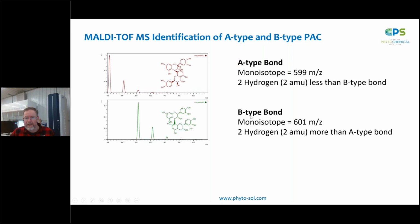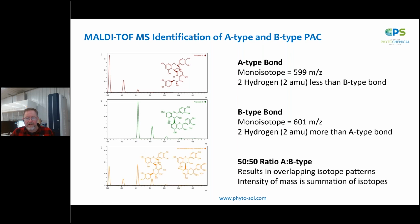By comparison, the B-type dimer has a monoisotope of 601, and that's due to the fact that there's 2 additional hydrogens. So if we break this bond here, we're going to pick up 2 additional hydrogens, and this compound is going to appear as 2 atomic mass units heavier. So what becomes really interesting is if we have a 50-50 blend of a dimer with an A-type linkage and a dimer with a B-type linkage, what we end up with is overlapping isotope patterns.